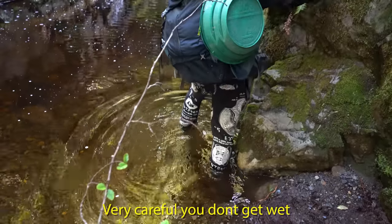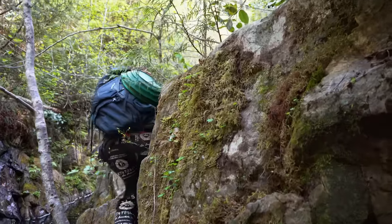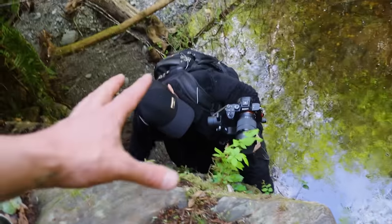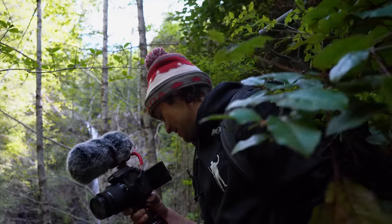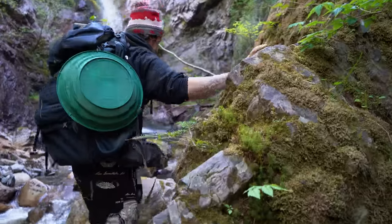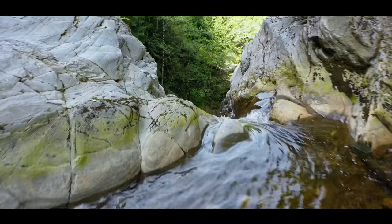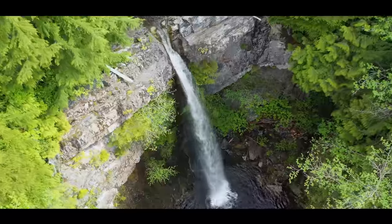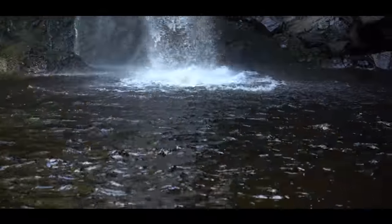Very careful, don't get wet. Keith has got this. He's a rock climber. You recording me? I'm recording you for recording me. We're here! The Gold Falls! This sounds like nature.